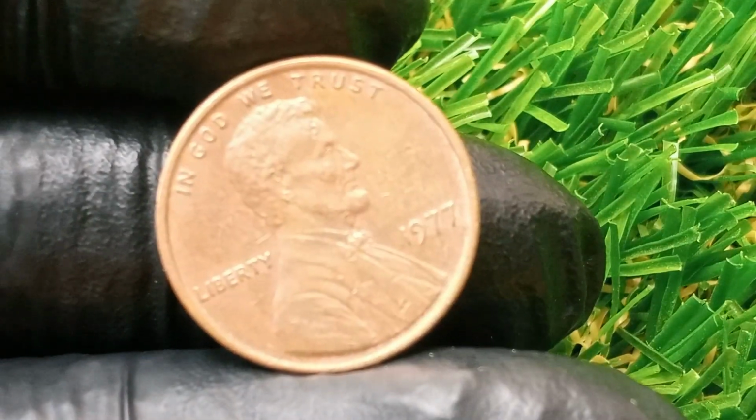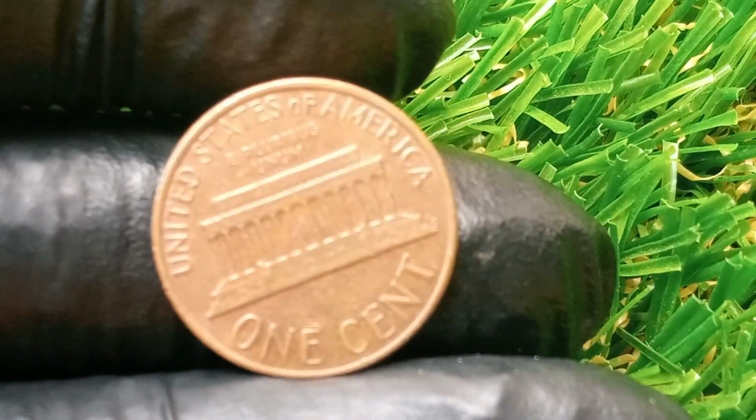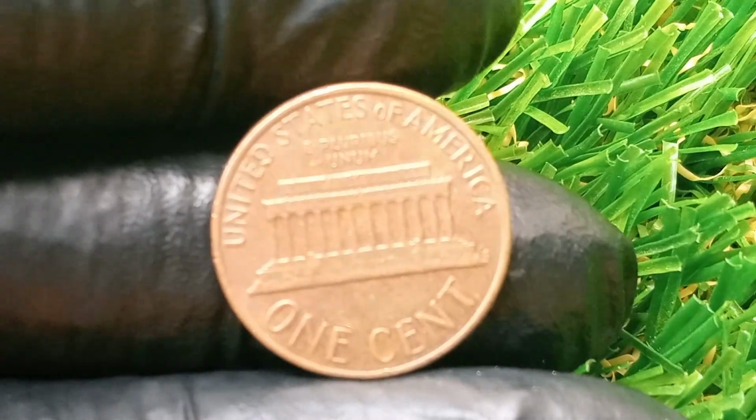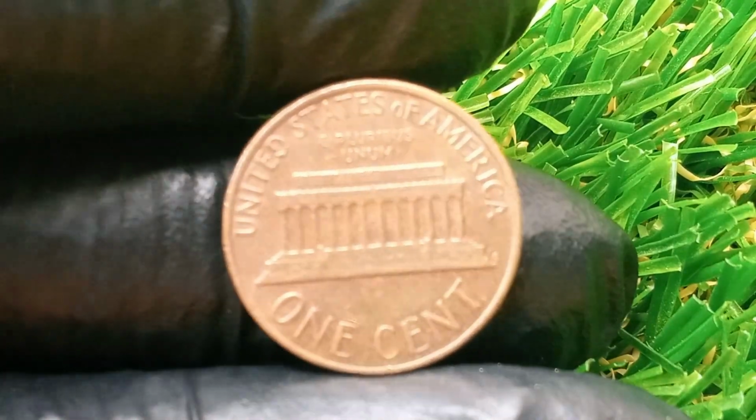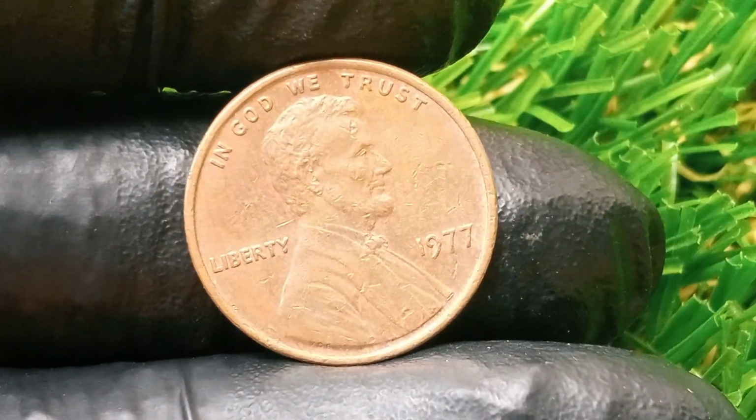But the most mind-blowing example involves what experts believe to be a one-of-a-kind 1977 penny struck on an experimental aluminum planchet, a throwback to 1974 when the U.S. Mint briefly experimented with aluminum 1-cent pieces as a possible cost-saving measure but abandoned the effort after backlash from the vending machine industry and concerns about toxicity and durability.